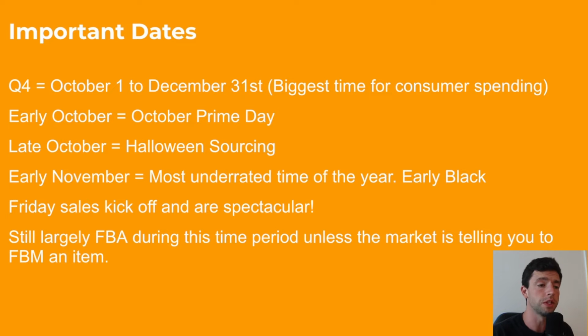It's also important to note that during this time, demand hasn't really gone crazy yet. So it's not really time to merchant fulfill everything. In my opinion, that makes sense during December. However, during this time frame, if an item is merchant-fulfilled friendly and you can see other sellers making money on a merchant-fulfilled listing, it probably makes sense to pursue and test it out merchant fulfilled. But for the most part, it's largely going to be FBA inventory right here.